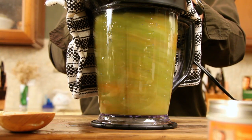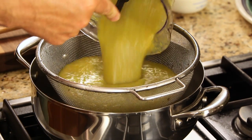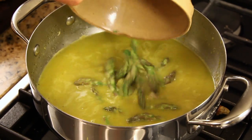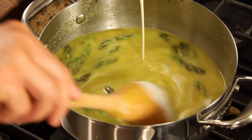Okay, our soup is just about ready to finish. What I did is after it cooked for about 35 or 40 minutes, I transferred all the vegetables and the broth into my blender and I blended it down and poured it through a fine mesh strainer into here. Then I added my spears, the tips of the asparagus, and some organic heavy cream, stirred that through and seasoned it with salt and pepper, which is a very important step. Don't forget to re-season it towards the end.